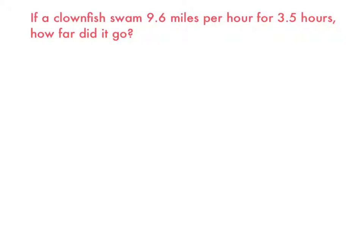If a clownfish swam 9 6/10 miles per hour for 3.5 hours, how far did it go? So in this problem, I am multiplying 9 6/10 times 3.5. The first thing I want to do is estimate. So if I'm using strategy number 1, I'm going to think about that 9 6/10 is close to 10, and that 10 times 3.5 would be 35. So that tells me that my answer should be somewhere around 35.